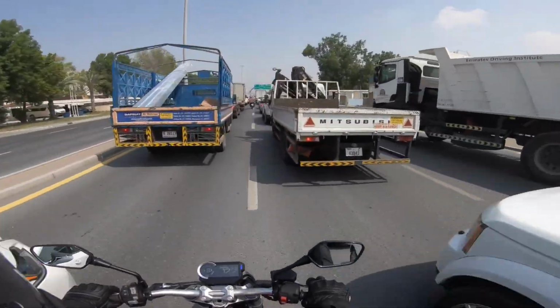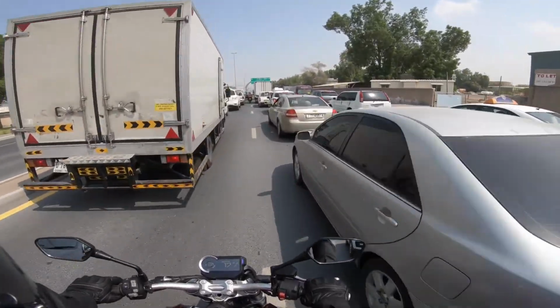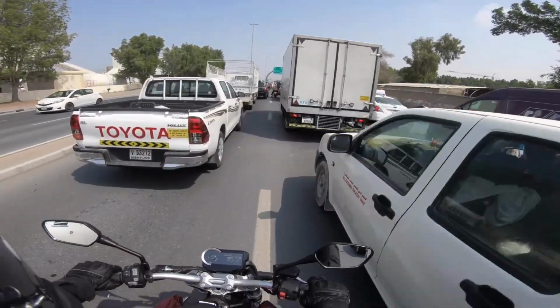Lane splitting, I'm not going overly fast because people tend to walk here and cross the street. So I don't want any sudden situations, especially because it's not my bike.